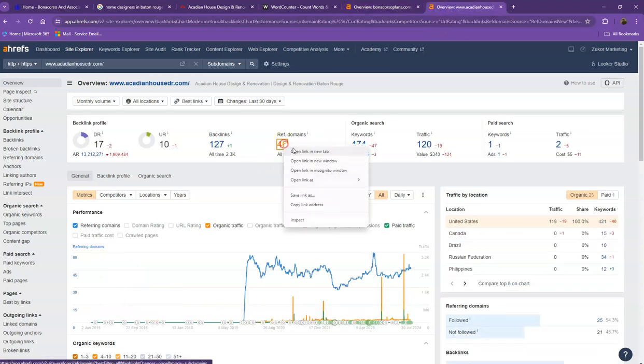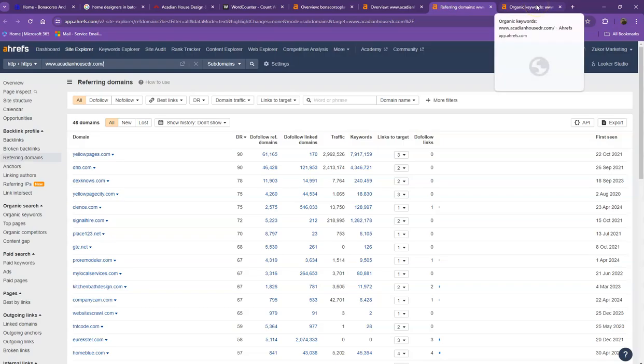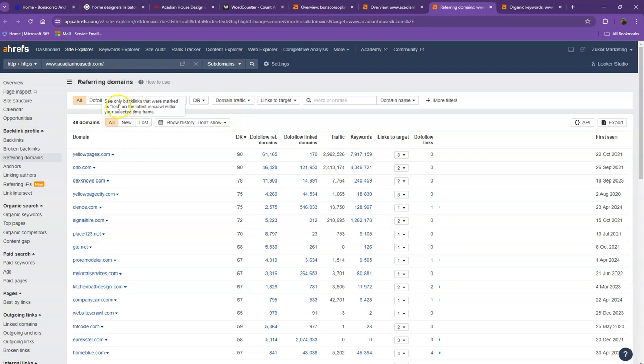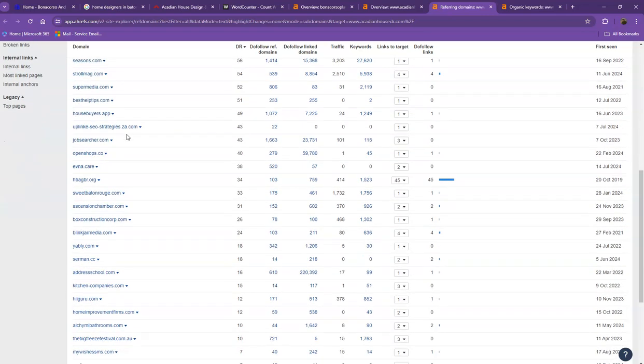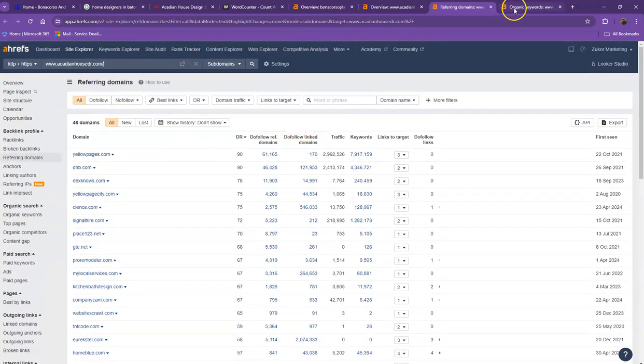Let's also take a look at the strong backlinks and the keywords that they're using. Let's discuss the importance of this too, especially in making your website stronger and better. Starting off with the referring domains. These are all the directories they're currently listed on that bring them a lot of attention and a lot of traffic. That's why they're also ranking higher in the searches.